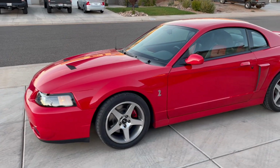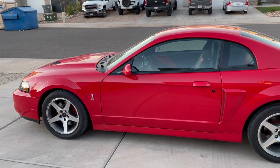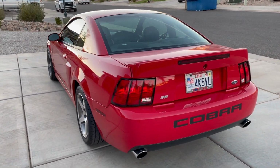Man, that yellow Mach 1 sounds real good with the MagnaPack mufflers from MagnaFlow. I really like it. Just driving it around, I just had to stop and record it for a second. It sounds good rumbling around, and I wanted to do a couple revs.